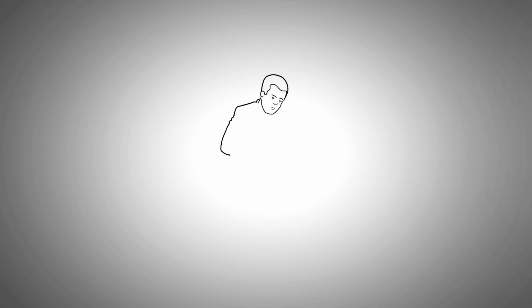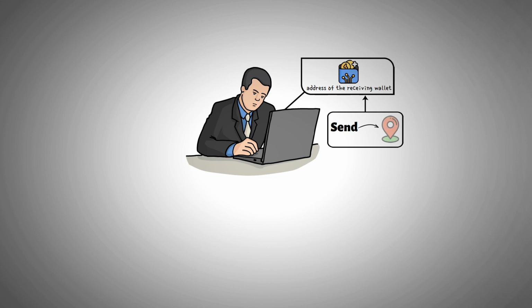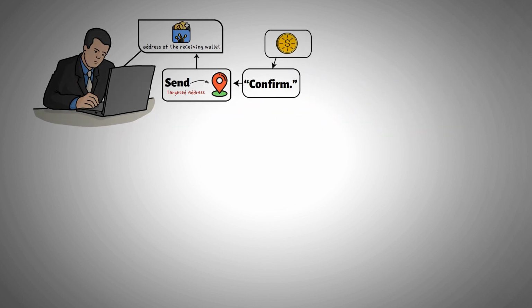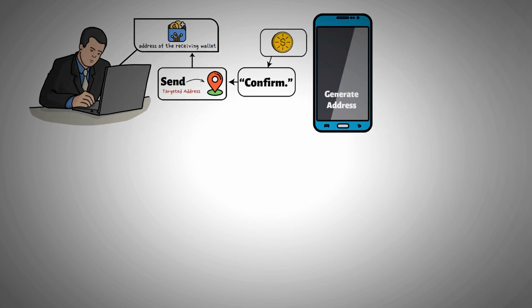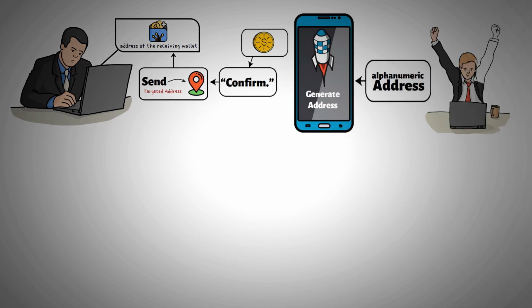To send the funds, the user needs to know the address of the receiving wallet. You should navigate to the send option from your wallet and insert the targeted address. Type in the amount of crypto and hit confirm. To receive the crypto coin, retrieve an address from your wallet. For starters, navigate to the generate address option in the wallet and launch it. Copy the alphanumeric address and share it with the person who intends to send you crypto.